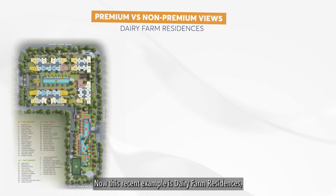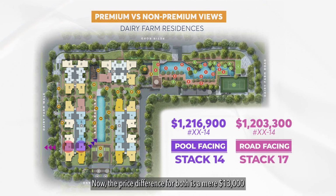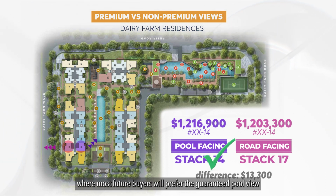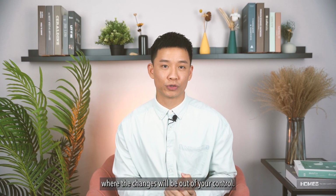This recent example is Dairy Farm Residences, where you can see stack 14 faces the pool while stack 17 faces the road. The price difference for both is a mere $13,000, and it's surely safer to go for the pool facing one, where most future buyers will prefer the guaranteed pool view versus the external facing where the changes will be out of your control.